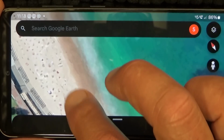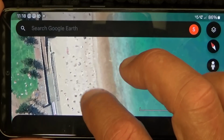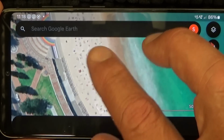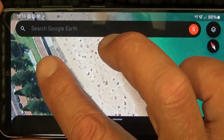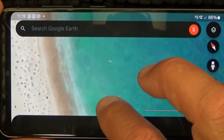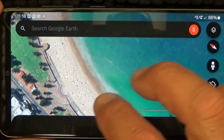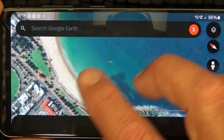Here's the beach, Coogee. C-O-O-G-E-E. There's a rainbow that's painted on the steps coming down into the sand. There's lifeguard stations around here somewhere. It's about there. And they'll have the flags up showing you the safe spot to swim. Well, it's going at a bit of a funny angle.